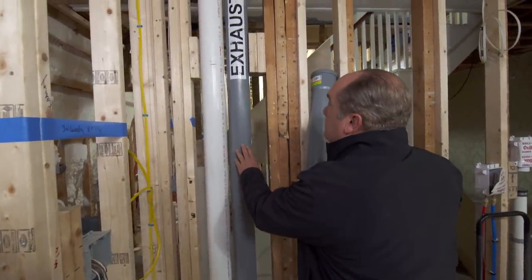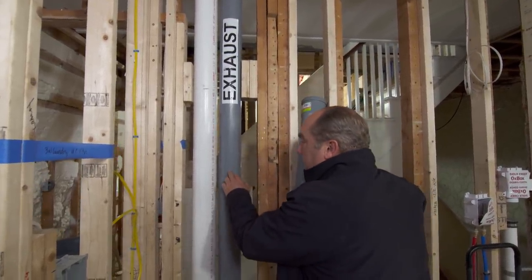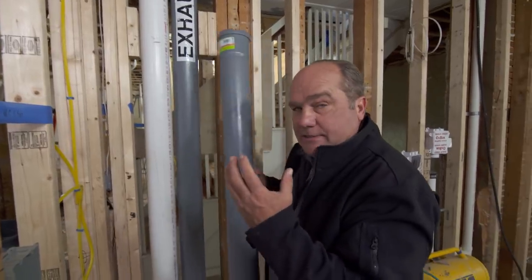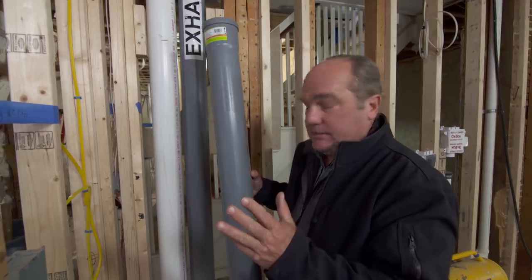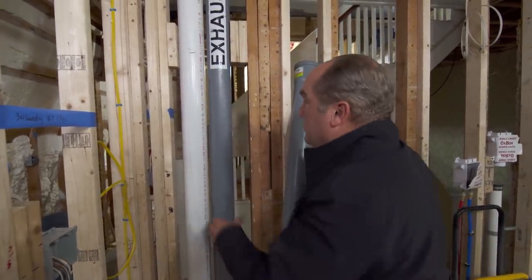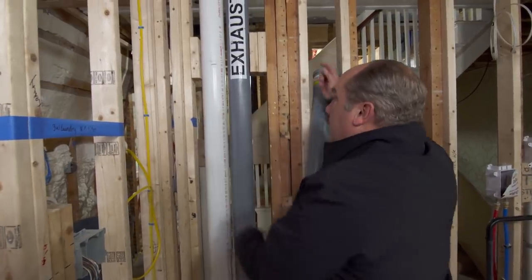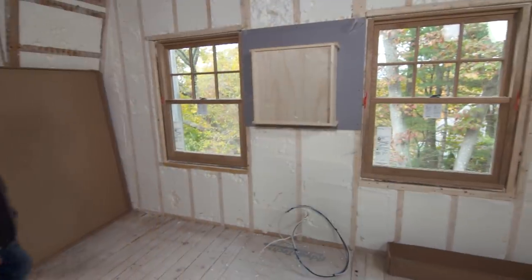So here you can see the exhaust that's been run up through. It's going to go out through the roof. And this is an important material. This is polypropylene. This is a plastic that's designed to be used for the higher temperatures of a gas appliance. So I love that. And now we also need fresh air to be burned in the boiler, so we're going to use the PVC to bring air back down to that combustion appliance. Really good practice.